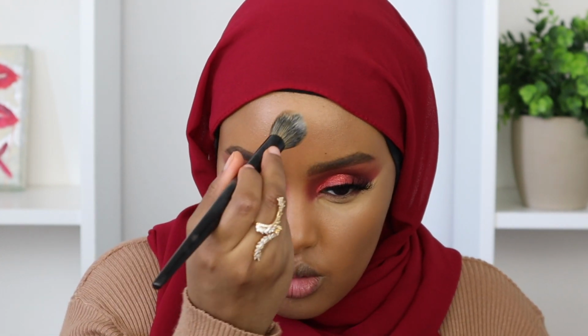So I think I'm gonna go ahead and just add a little bit of Teddy on this side just to mix them. I'm a little conflicted, guys. I don't know how I feel about it just yet. So I'm gonna go ahead and apply some of that onto my forehead as well. Now that I'm looking at it, I feel like it blended in really beautifully. It's a very natural type of look, and I think that's what they wanted to go for.